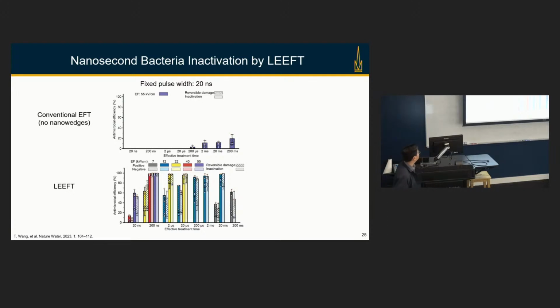In other cases, if you allow a much longer treatment time or multiple pulses, that means LEEFT can use a much smaller electric field strength or much lower voltage. So the summary is that with LEEFT, the electric field strength can be reduced by 8 times.